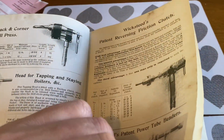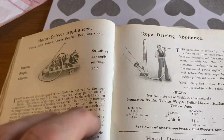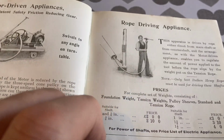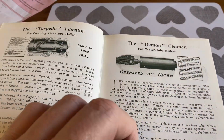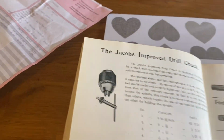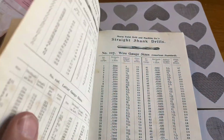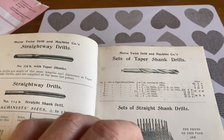Look, absolutely brilliant. A rope driving appliance. What's that then? So a lot of this is all lathe and, you know, chucks. See the chuck? Look how old the chuck is. Wow. Drills. Morse twist drills, yeah.